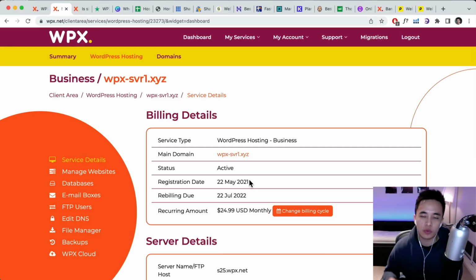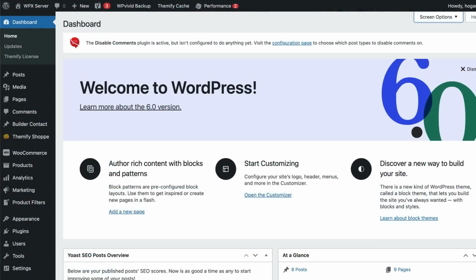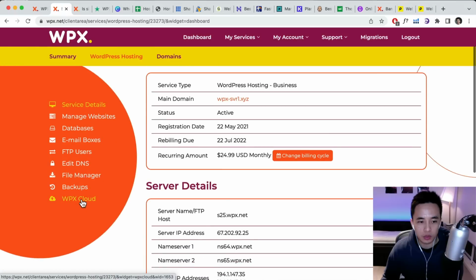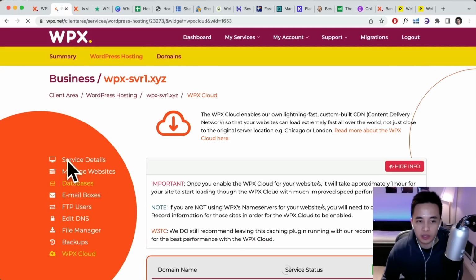With that said, you don't really need to access your WPX panel area every day. Most likely you're just managing your WordPress website in your WordPress dashboard. But if this was like my car interior, then I probably wouldn't pick WPX, but it's not, so it's okay. So everything does work really well. So click on WPX. It's a very simple dashboard.